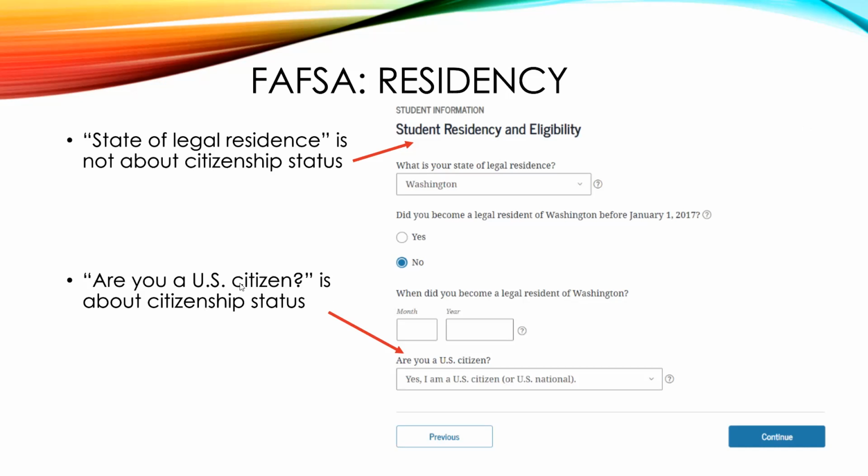Are you a U.S. citizen is about citizenship status. If you are a U.S. citizen or permanent green card holder or other types of citizenship statuses that do qualify for this, you will continue with the FAFSA. If you are undocumented and do not have a social security number or are DACA eligible, you will do the WASFA, which is in another video.